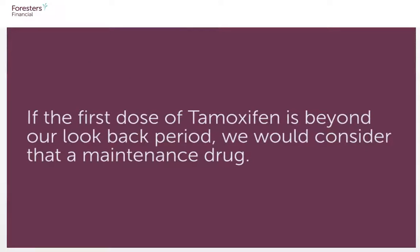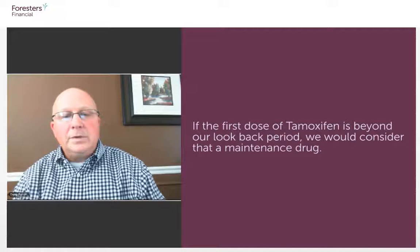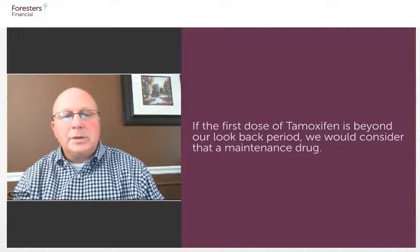And then our cancer question, our three-year look back on our cancer question. Again, other than basal cell, the cancer treatment must be outside of that 3-year period for us to consider this particular question and the product related to this section.